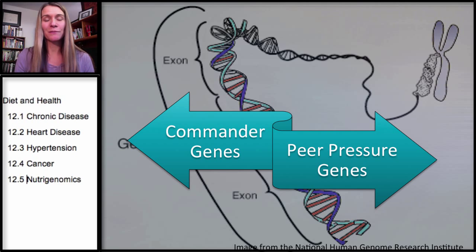And I'm going to simplify this. It's more complex than this, but I like to think about genes in two categories. We have our commander genes. These genes are saying, your eyes will be blue, your hair will be brown, and that's it. It doesn't matter what food or environmental factors you're around. That's here to stay. I call those commander genes.